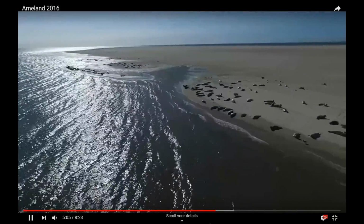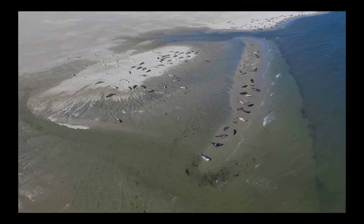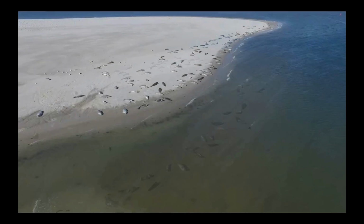We don't have many sharks though, so they have a good chance of surviving everything, because we don't have those big sharks.